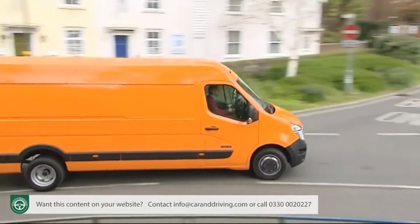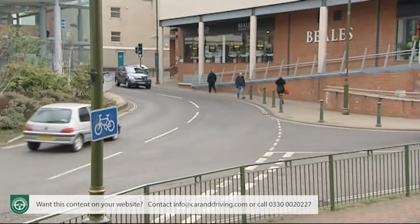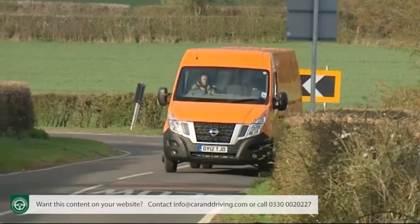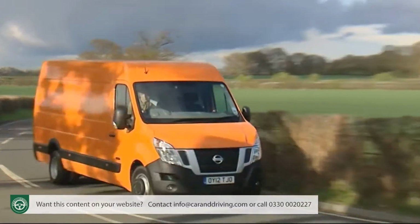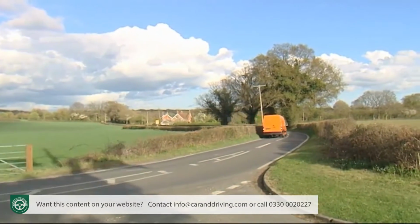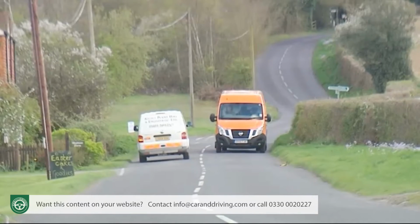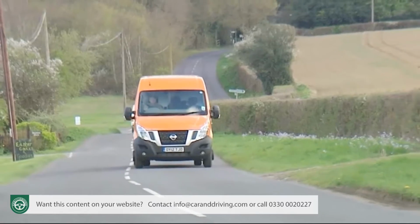It's a direct injection 4-cylinder 2.3 litre dCi diesel, but you do get to choose your power output, either 100, 125 or 150 brake horsepower, and there's the choice of either front or rear wheel drive. Those engines are a pretty willing bunch, with even the entry-level 100 brake horsepower version able to put out 285 Newton meters of torque through the 6-speed manual gearbox. There's also a robotized semi-automatic transmission if you want it. That torque figure is extended to 350 Newton meters in the top 150 brake horsepower variant.